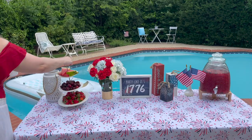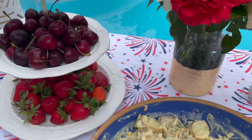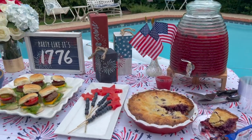All right, now we finally get to set the food out. I had a tiered fruit tray with strawberries, cherries, and watermelon slices, a bowl of chips, mom's potato salad, sliders, our firework wands, and of course, the pie. How good does a spread look all put together?